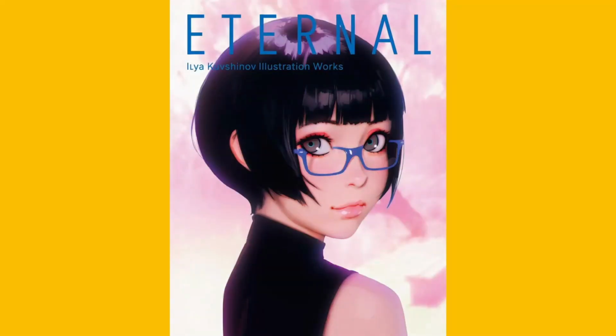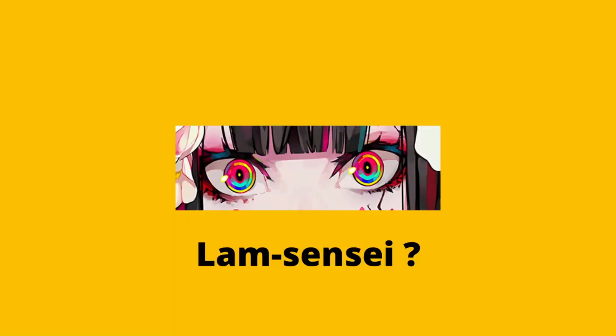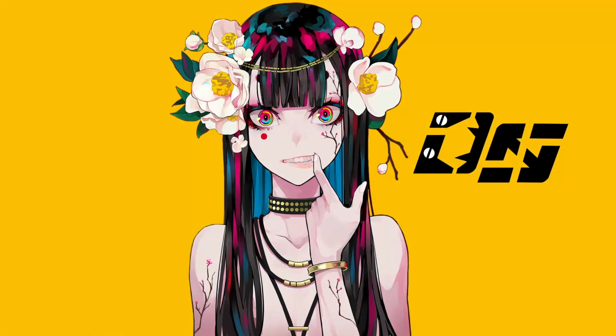If I only show you the eyes, can you tell who the artist is? If you guessed Ilya Kuvshinov, then you are correct. How about this? Lamb? Yes, correct again.